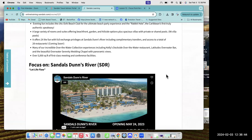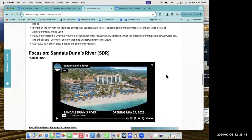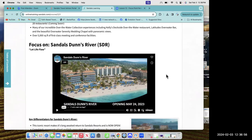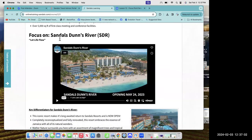Many of our incredible over-the-water collection experiences, including Kelly's Dockside Over-the-Water Restaurant, Latitude's Over-the-Water Bar, and the beautiful Over-the-Water Serenity Wedding Chapel with panoramic views, over 5,000 square feet of first-class meeting and conference facilities. Here's the Sandals Dunn's River.